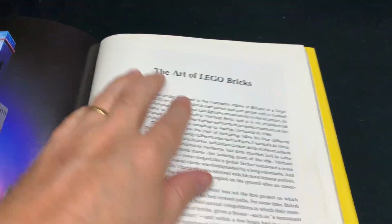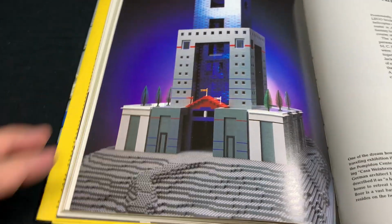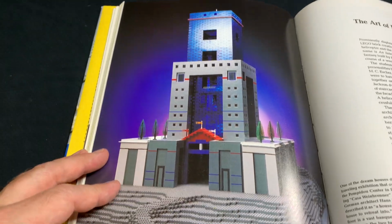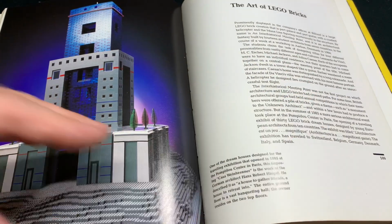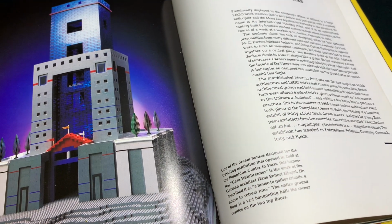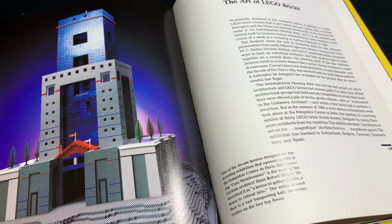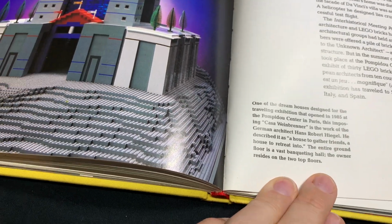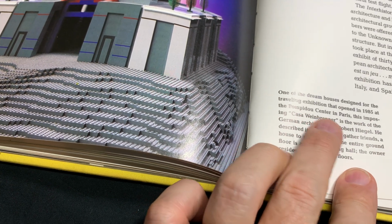Let's get into the art of the Lego bricks. So somebody replied to the last video and wanted to see some of these pictures. I didn't read this thing right before here, but I read it 20 years ago. The Lego company approached artists and architects to build whatever they wanted with their brick. And so this one is one of the dream houses designed for the traveling exhibition that opened in 1985 at the Pompidou Center in Paris.